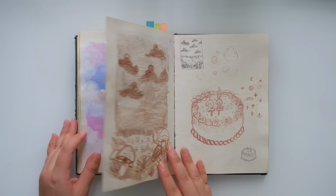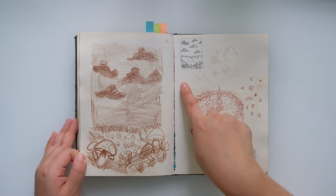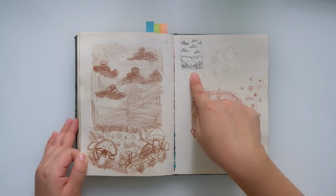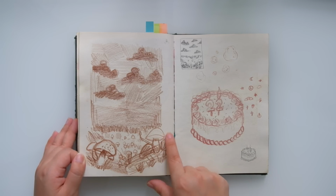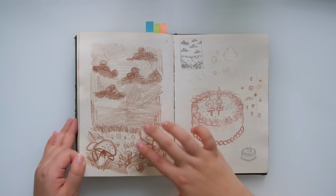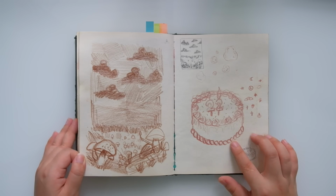So I wanted to do a large landscape painting using the jelly gouache. So I drew this thumbnail sketch, and eventually I also did a big sketch here. I wanted to paint mushrooms and clouds and a big flower field. I will show you the final painting later because I also did some more study on the other page.